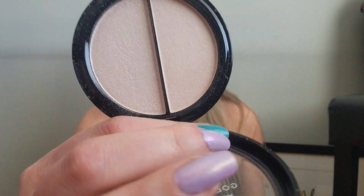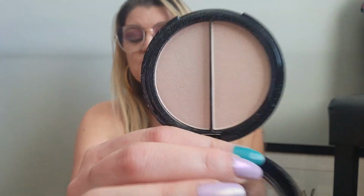This is the Sephora Golden Hour Highlight Duo, and this is in Daybreak. I did want the lighter one as well, but they were already sold out of that, and they are discontinuing these. So these remind me of the Fenty Beauty highlighters, where you have the split pan, and one side is a little more subtle, and one side is a little bit more glittery, which is my favorite.